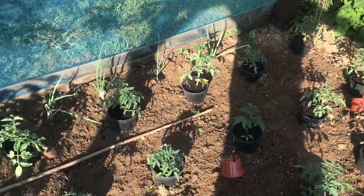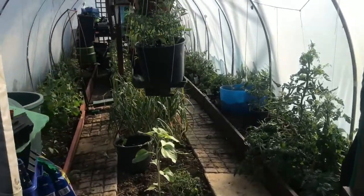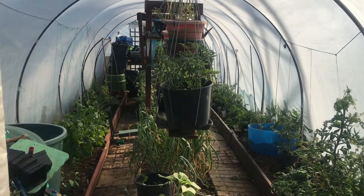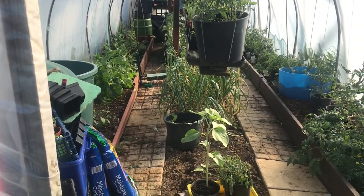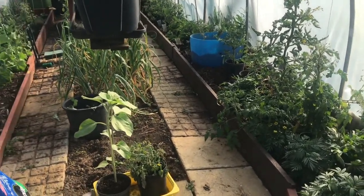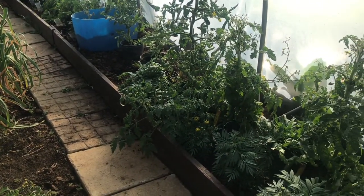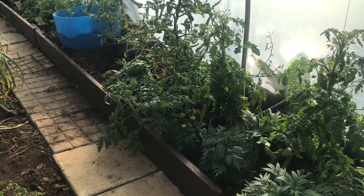So good. I'll show you the sunflowers at the end of the cage. This is the update on the sunflower challenge, but I'll show you that when we get to the end. So let's go and have a look in the polytunnel. This is one of my favourite parts of the morning, walking in and looking in the polytunnel. As you can see, it's not been tidied and it's all work in progress still. But I'll give you a quick tour before I go home.